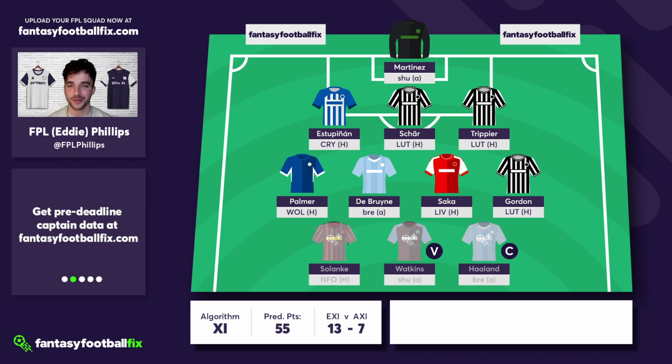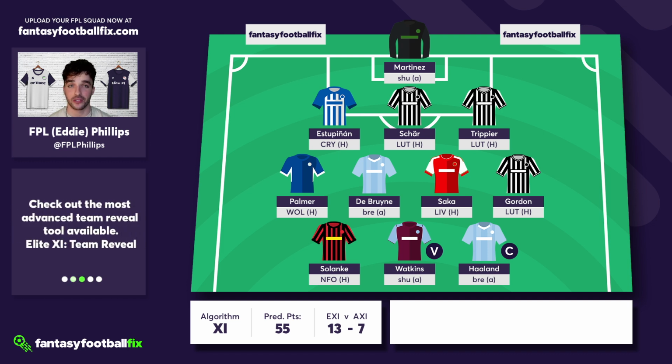But yeah, finally up front, we're going to see a front 3 of Dom Solanke, Ollie Watkins and Erling Haaland, who takes the captain's armband.